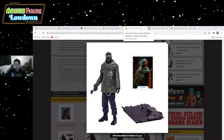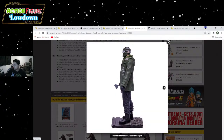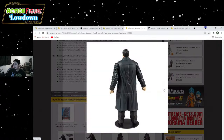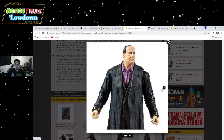And then speaking of movies, we'll finish off looking at the rest of the figures here. So that's the Riddler. And there's a Catwoman here. Alright guys, so this is the Penguin. This is some fat guy with an ugly face. So this is supposed to be the Penguin.